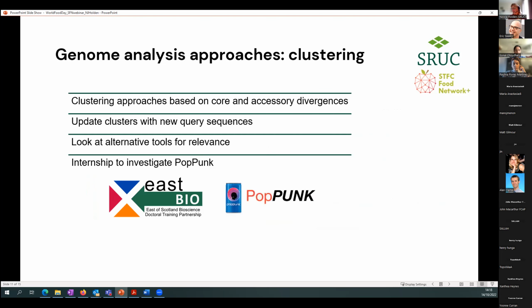Okay, and then a third approach is using other machine learning approaches and bioinformatics tools. I don't need to go into the detail here, but we use a tool called PopPUNK, which has got a cool name because the bioinformatics tools always tend to. And what was really good about this is we were able to leverage a 3-month internship from a PhD student to query this in much more detail than we could in the scoping project. So he was able to look at all of those machine learning approaches, for example.